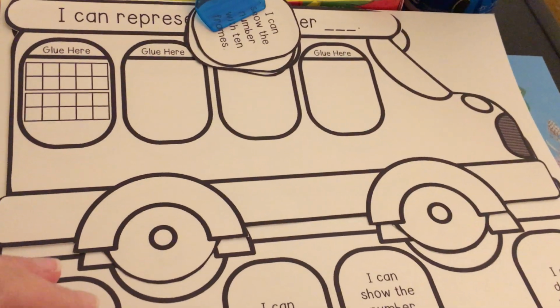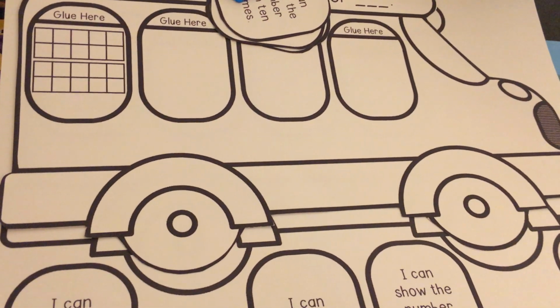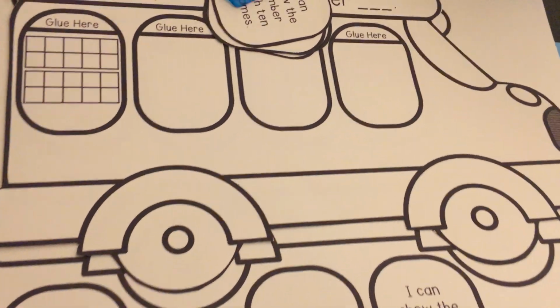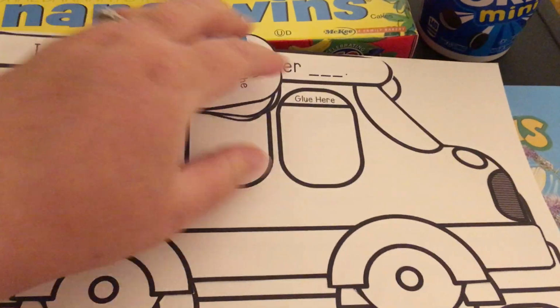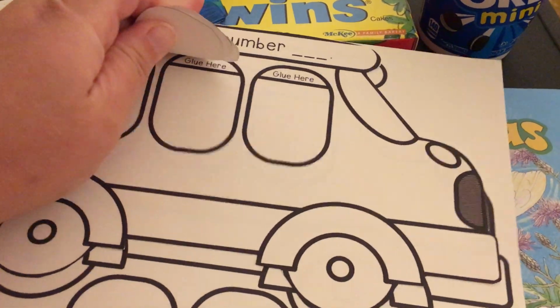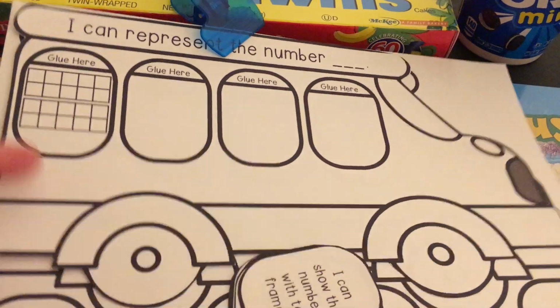But sometimes when I do something with him, if Ava thinks it looks cool, even if it's not really at her level, she wants to do it too. So I printed an extra one in case she wants to. But this is another thing I got off Teachers Pay Teachers. And it's a number bus, so I thought he could kind of color this, and then I would laminate it.